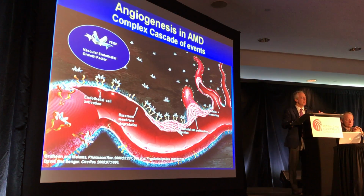Of course, we all know that angiogenesis in the setting of AMD is a complicated cascade of events, as shown here, which is initiated not solely, but primarily by freely diffusible VEGF in the extracellular space. It interacts with the VEGF receptor on endothelial cells, causing proliferation and exudation that we see clinically. But as you can see, there's a lot involved downstream in this process.